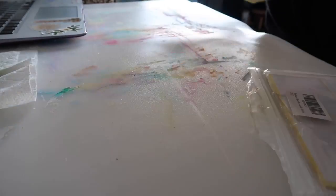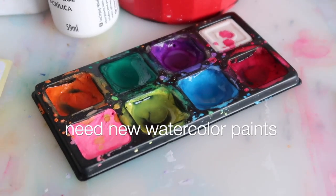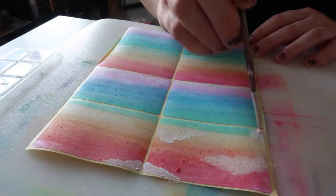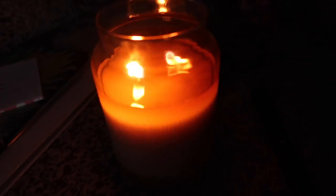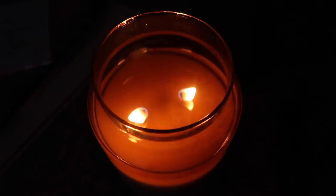Multitasking is my favorite thing to do, so while the candle burns, I'm gonna work on other tasks like painting stickers. It's about 2 hours in. This is definitely the wick I'll be using.